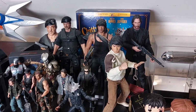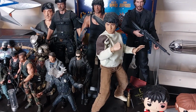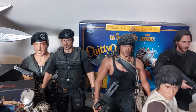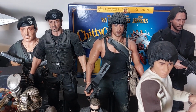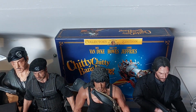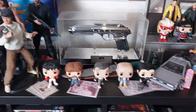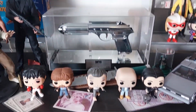You'll see there a mix of kind of 1/6 scale stuff. So we've got Jackie Chan from Star Toys, I remember rightly, John Wick from Hot Toys, as well as Barney Ross from Hot Toys, and then Rambo from 3Zone, I think it is. And then back we go: Chitty Chitty Bang Bang box set, the Expendables bust there, and then going on, we've got some Funko Pops, as well as a couple of wee bits and bobs.